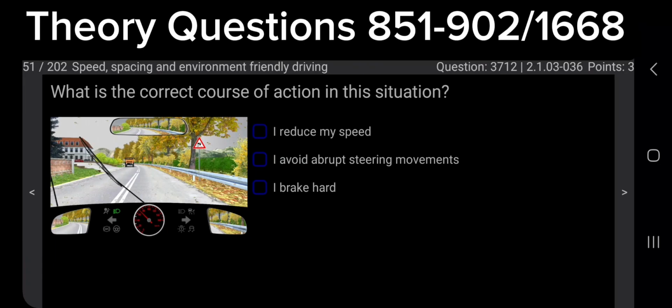What is the correct course of action in this situation? I reduce my speed. I avoid abrupt steering movements. I brake hard.